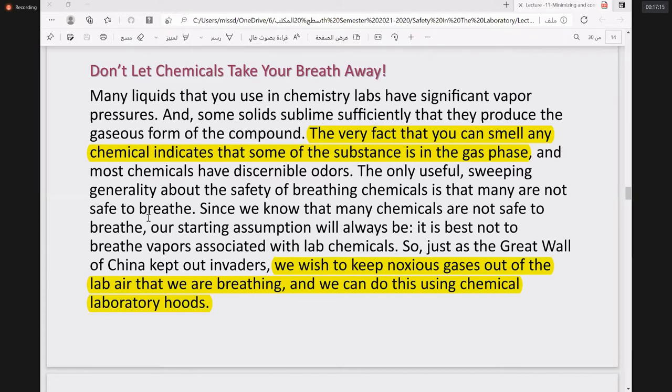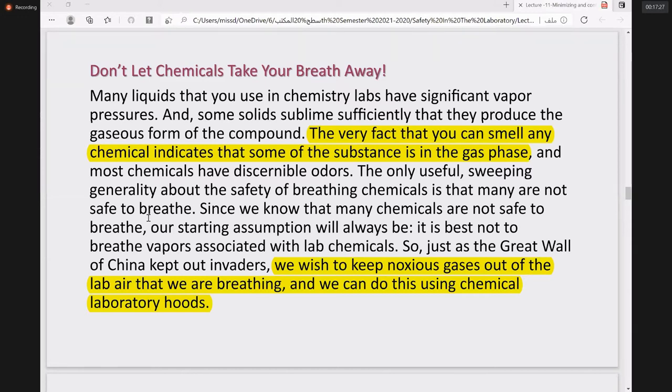So any chemical gases in your experiment are not safe to breathe, but we still have the potential to breathe this type of chemical or gases. We wish to keep noxious gases out of the lab air that we are breathing, and we can do this by using a chemical hood in the laboratory.